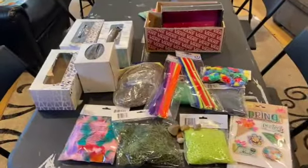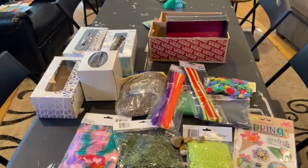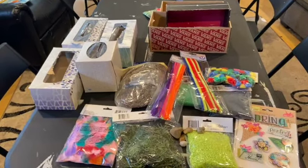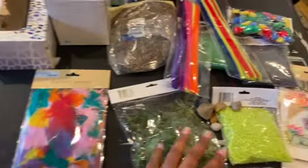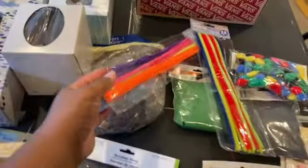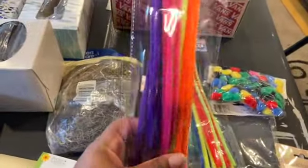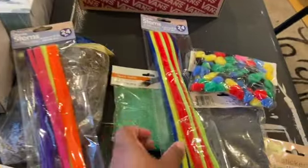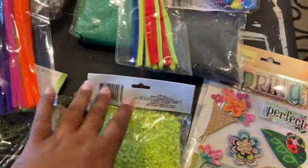Most of this stuff I picked up at the Dollar Tree, except for the boxes. The boxes are tissue boxes that we've emptied, and I just saved them. So I have feathers here. I have some moss grass, the green kind, and I also have the brown. And then I have these stems, and I want them to try to use them for their flowers. I have some green, some rocks, different types of rocks.